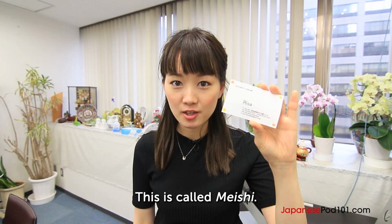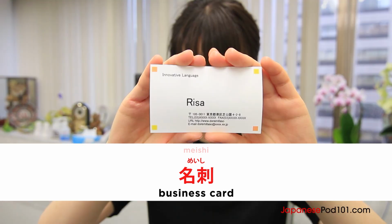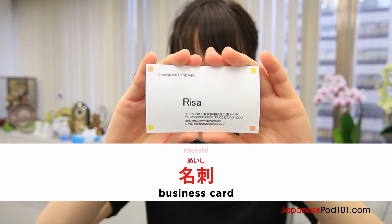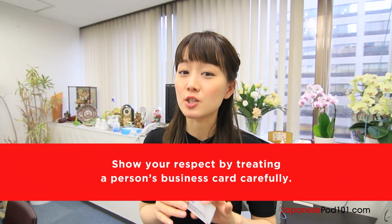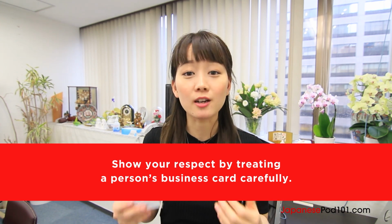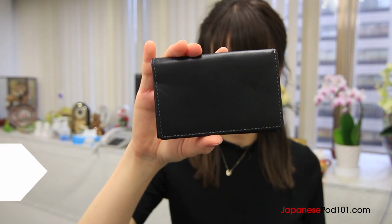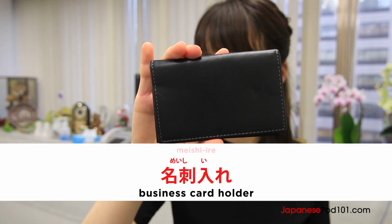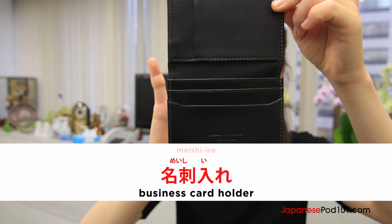これは名詞と言います。名詞 means business card in Japanese. It's not just a piece of paper with contact information, but something you need to treat carefully to show your respect for someone you get a card from. これは名詞入れと言います。名詞入れ means business card holder. This is a wallet for business cards. Japanese business workers have it.